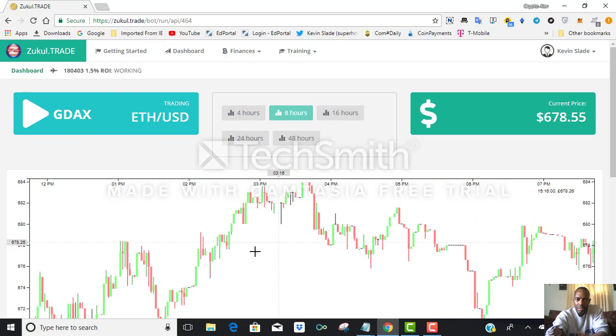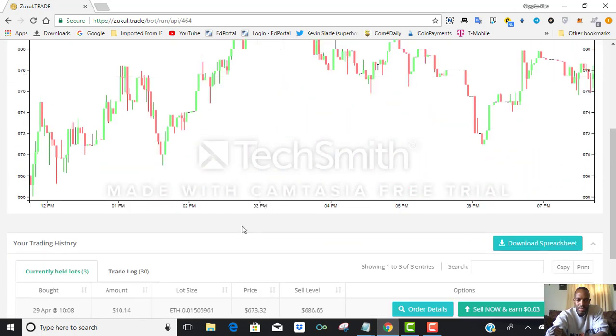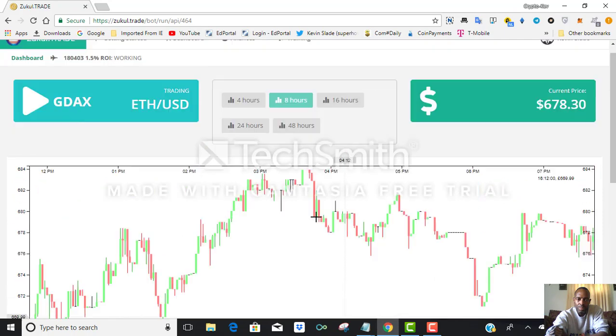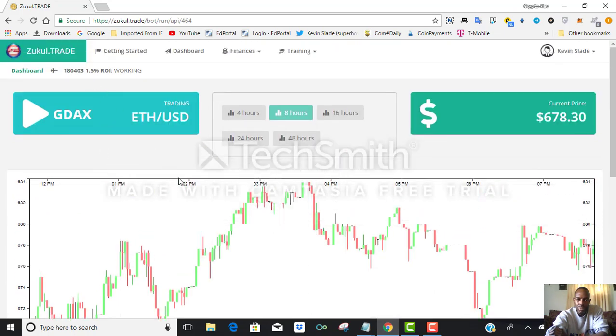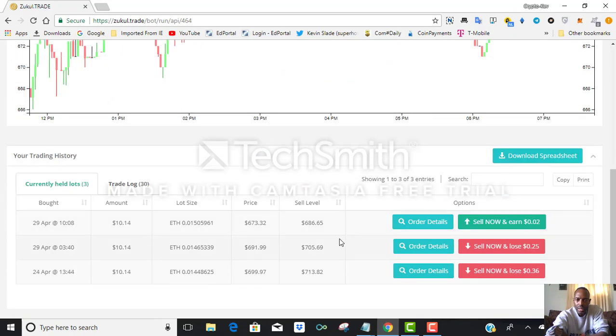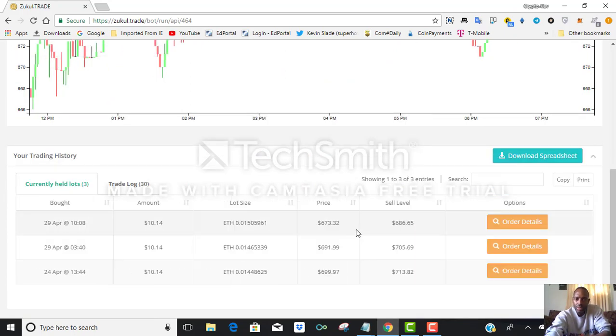I say that because if I set this up for 5% or 2.5%, it will not make any trades until 2.5% is met. But because I have it set for 1.5%, as soon as that 1.5% condition is reached, the trade can execute, that order can be executed.